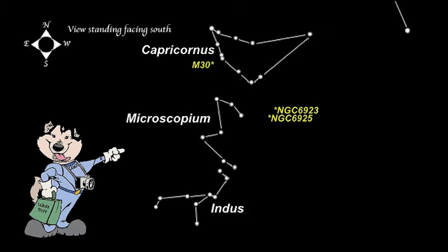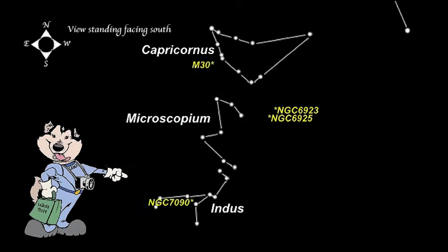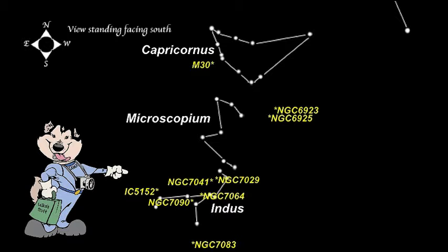Moving south of Microscopium, we come to the constellation Indus. Here, we'll find some nice galaxies. NGC 7090 is magnitude 10.5 and is a spiral galaxy. We cannot see the spiral arms because we are looking at the galaxy from its side. NGC 7041 is a magnitude 11 elliptical galaxy. IC 5152 is an irregular galaxy. For larger scopes, galaxies in Indus with magnitudes around 12 or greater include NGC 7064, NGC 7029, and NGC 7083.